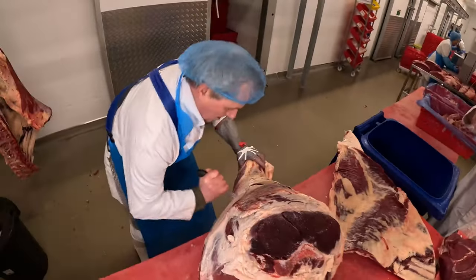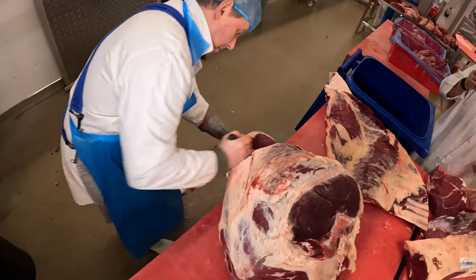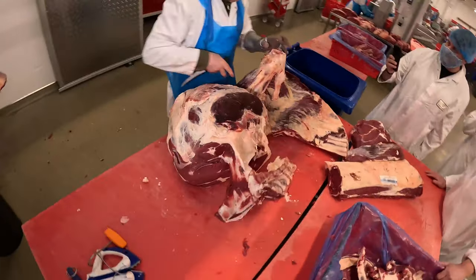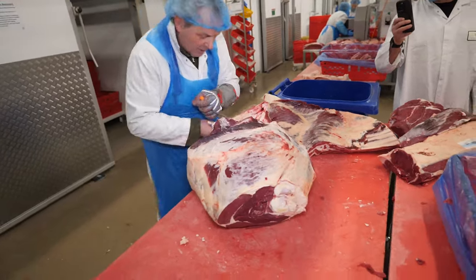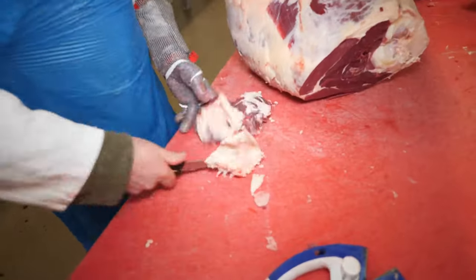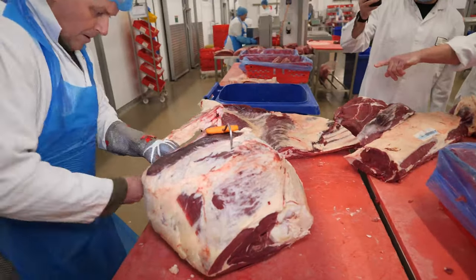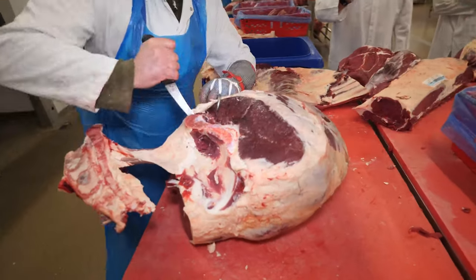What is he doing now with this one? Taking the shin off. That's the shin, hind quarter shin. Now I'm taking the aitch bone out. That's about the top of the rump bone. You just need to call it the aitch bone.